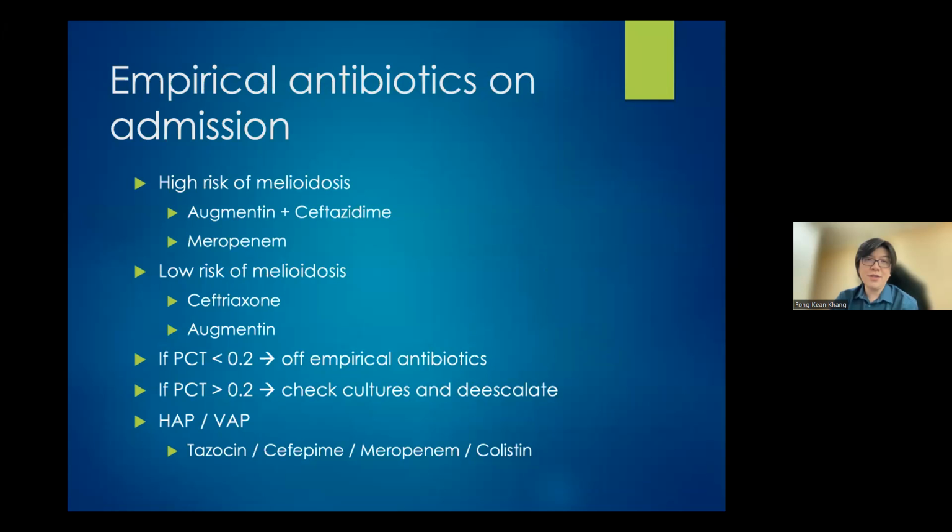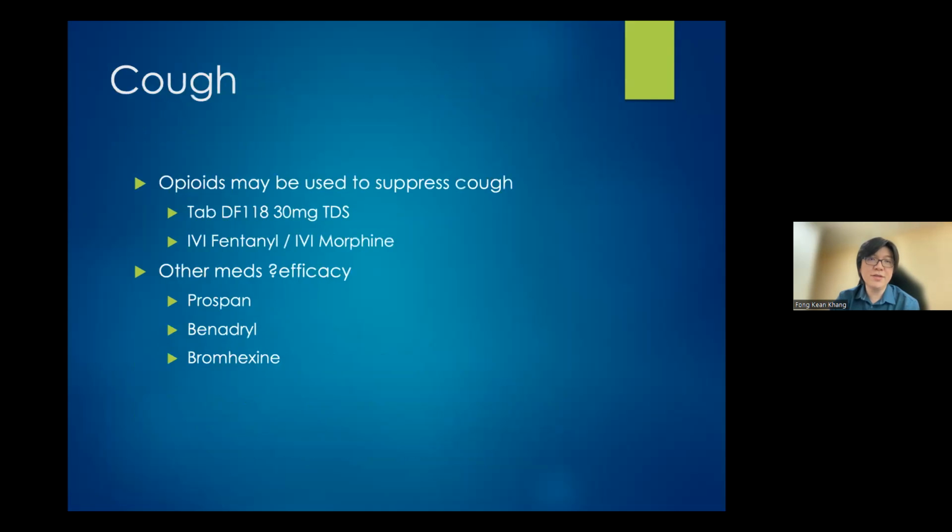So, empirical antibiotics on admission. Usually patients coming into ICU will receive some empirical antibiotics. I think especially if the patient has diabetes, in Sabah, the setting here, we cover for melioidosis. If low risk of melioidosis, we can go for ceftriaxone or Augmentin. If the procalcitonin comes back low, we can stop the empirical antibiotics. But if it comes back high, then I would wait for the cultures and de-escalate later. For HAP and VAP, you have to decide what to give according to your local antibiogram.